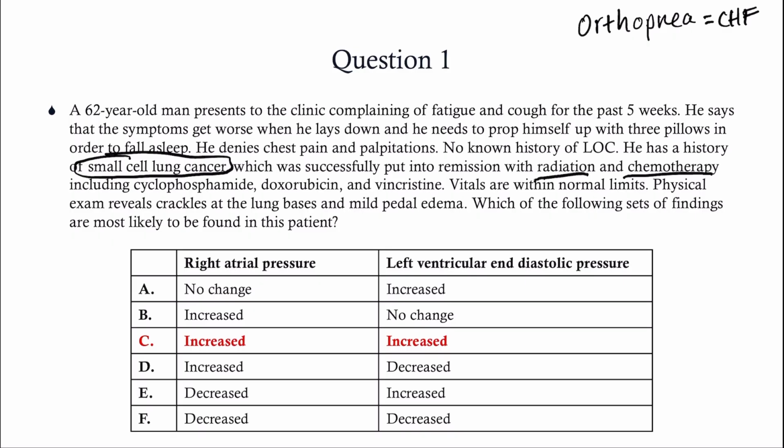To the chest. And we know that radiation to the chest can cause a restrictive cardiomyopathy, and it can also cause constrictive pericarditis, but neither of those are going to give you these symptoms, or at least it wouldn't be the most likely explanation. The most likely explanation to what's going on is that this patient received chemotherapy, and one of the drugs that was given was doxorubicin. Doxorubicin is an anthracycline, okay? And these drugs are infamous for causing dilated cardiomyopathy, sometimes years and years after the chemotherapy. It may not manifest until that much later.